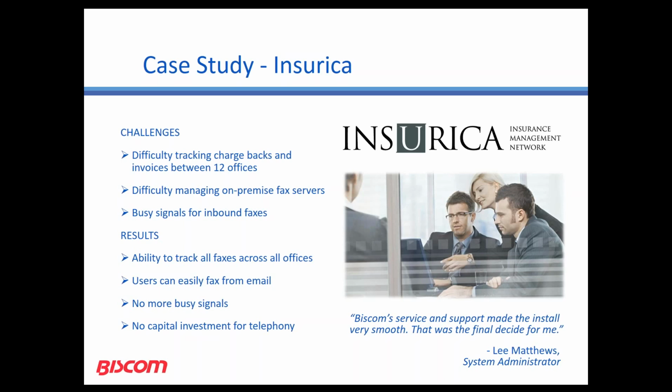Insurica is a great example of a business where cloud faxing basically eliminates what would be a huge management effort with a premise fax solution. Deploying and managing a fax solution across multiple offices can be a real headache. You need to purchase some fax hardware and provision phone lines for each location. If these locations are spread across different cities and states, you could also be dealing with multiple phone providers.